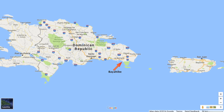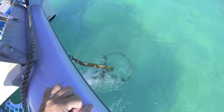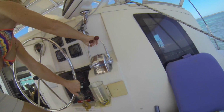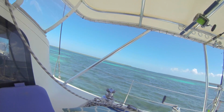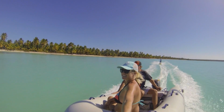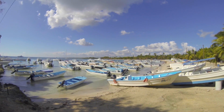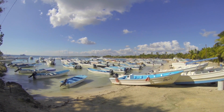Last time on Trio we dropped the anchor in the shallow waters near Bayahibe and Isla, Dominican Republic. But not before a few tense moments as we touched bottom in the sandy shallows. Then we had some awesome after school fun as Cole skied and did tricks while being towed behind the dinghy, and later we wandered the streets in the quaint seaside town of Bayahibe.